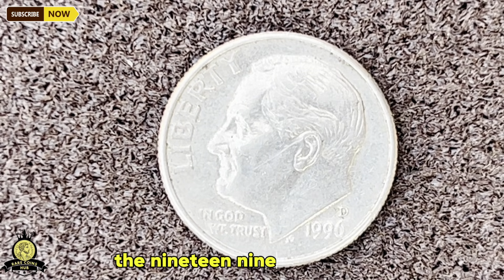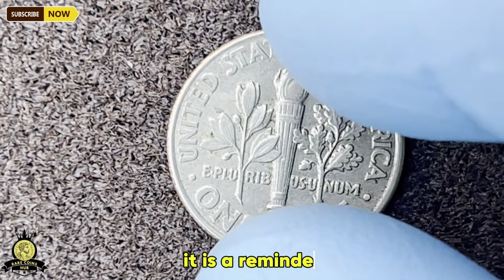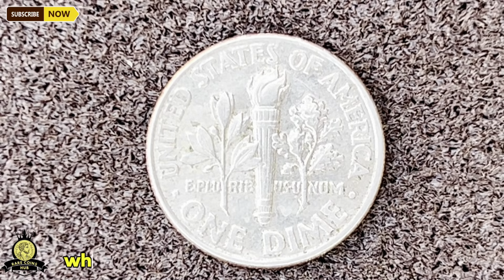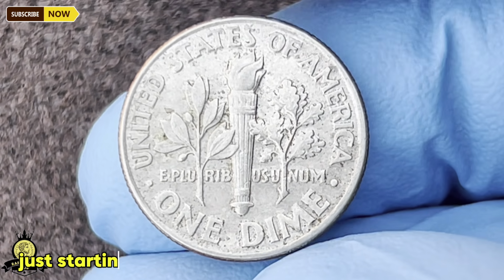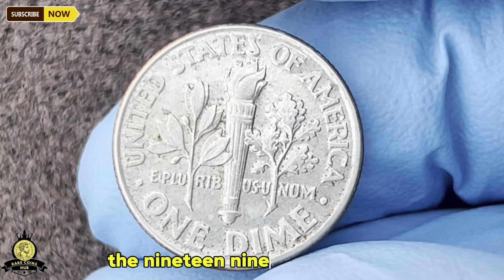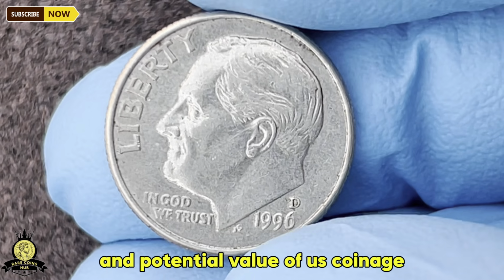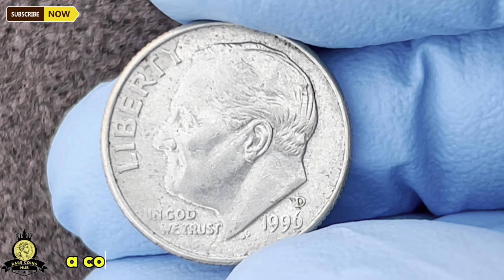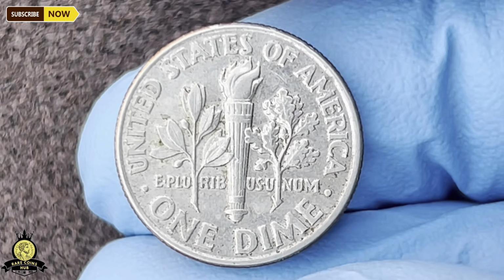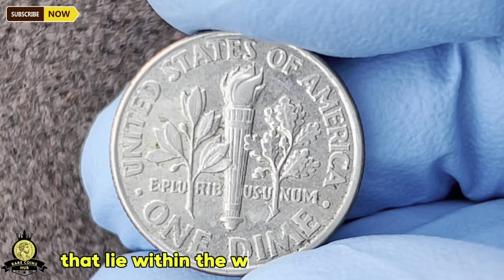In the end, the 1997 USA 1 dime coin is far more than just a 10-cent piece. It is a reminder of the fascinating world of coin collecting, where small imperfections and variations can turn a simple coin into a treasured rarity. Whether you are a seasoned collector or someone just starting to explore the world of numismatics, the 1997 dime offers a captivating glimpse into the rich history and potential value of U.S. coinage. If you happen to come across one of these rare coins, you could be holding a true gem, a coin worth far more than its face value. The 1997 dime serves as a testament to the extraordinary possibilities that lie within the world of coin collecting.